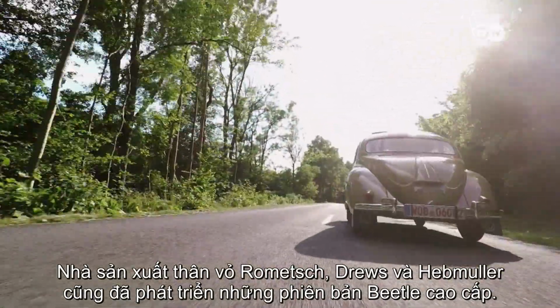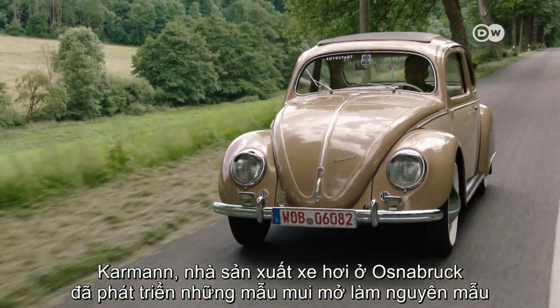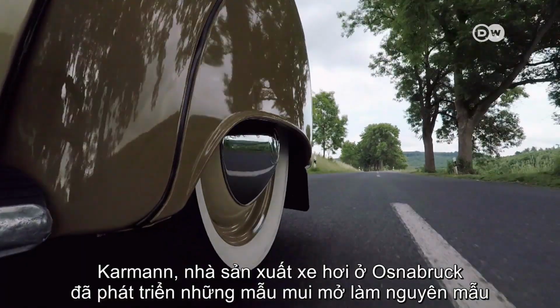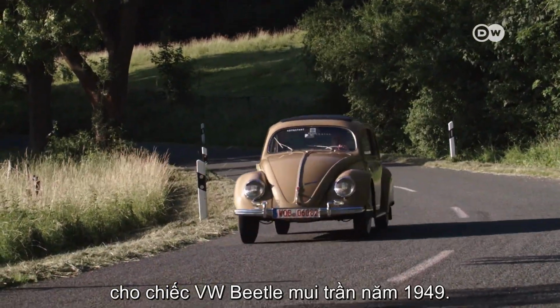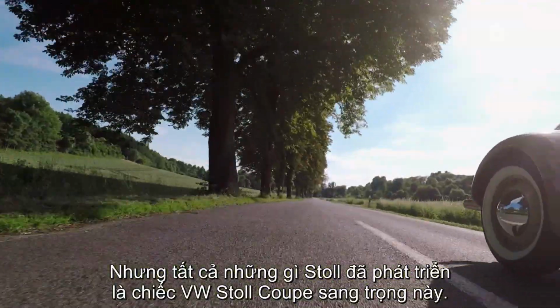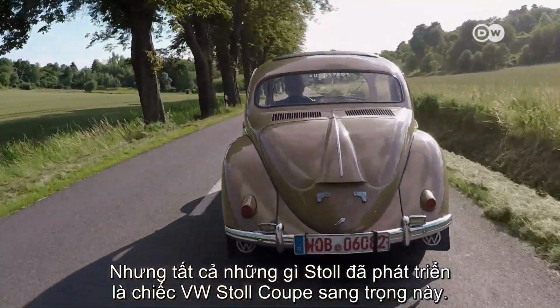Coach builders Rometsch, Drews, and Hepmüller also developed high-end Beetle versions, and Osnabrück carmaker Karmann developed open-top models that served as prototypes for VW's 1949 Beetle convertible. But all Stoll ever developed was this one luxurious VW Stoll Coupé.